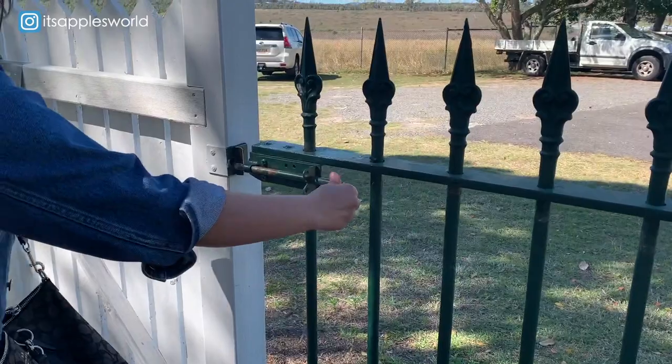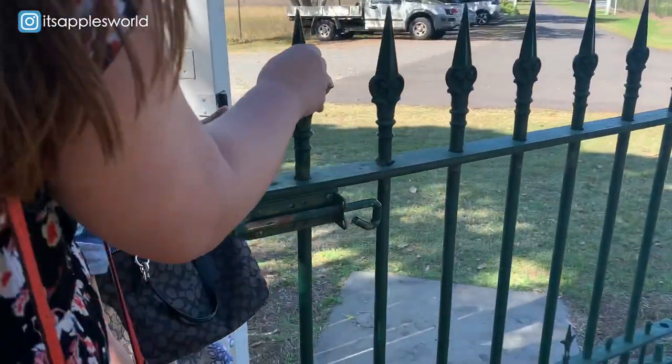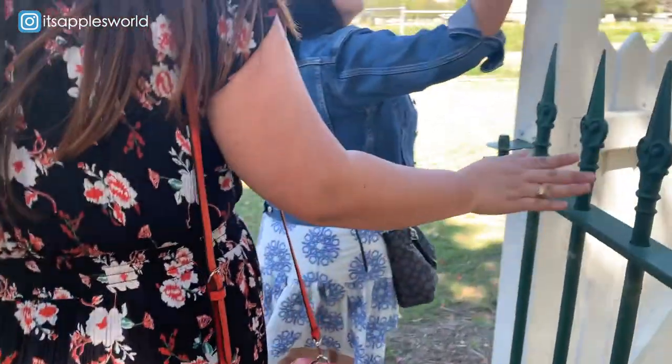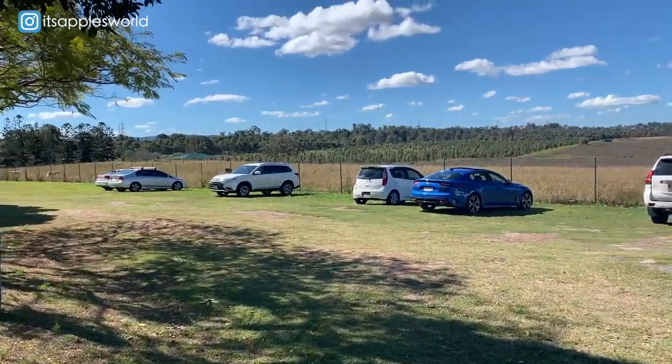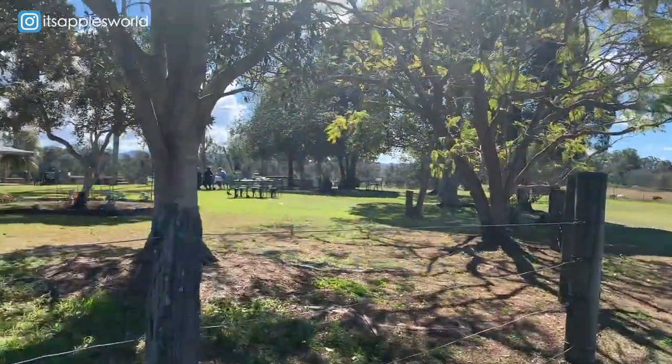Gate. Yep, gate. Let's go! Next destination, bye!